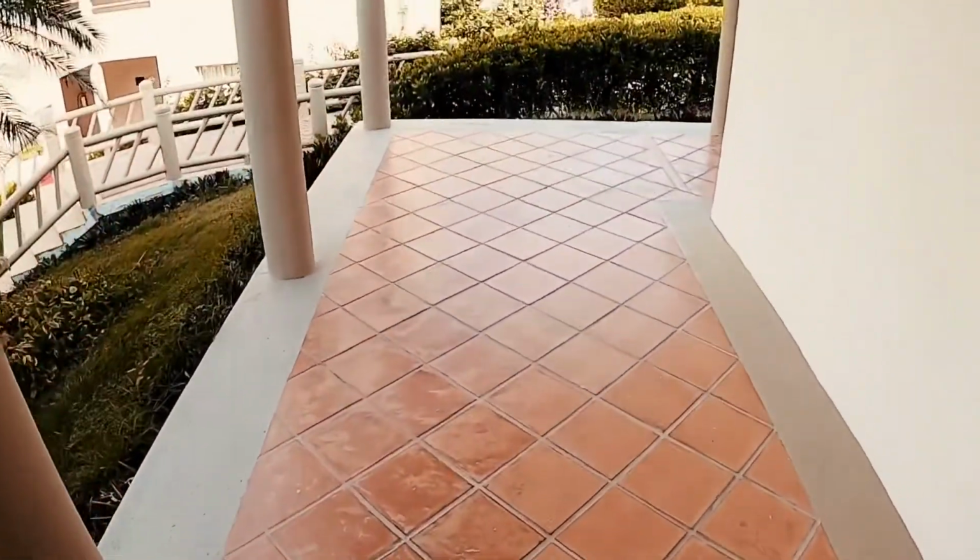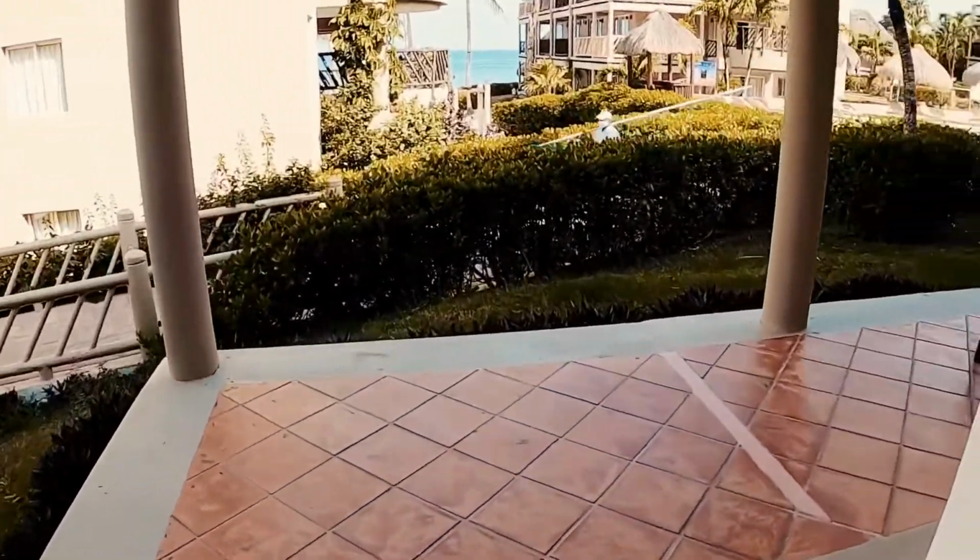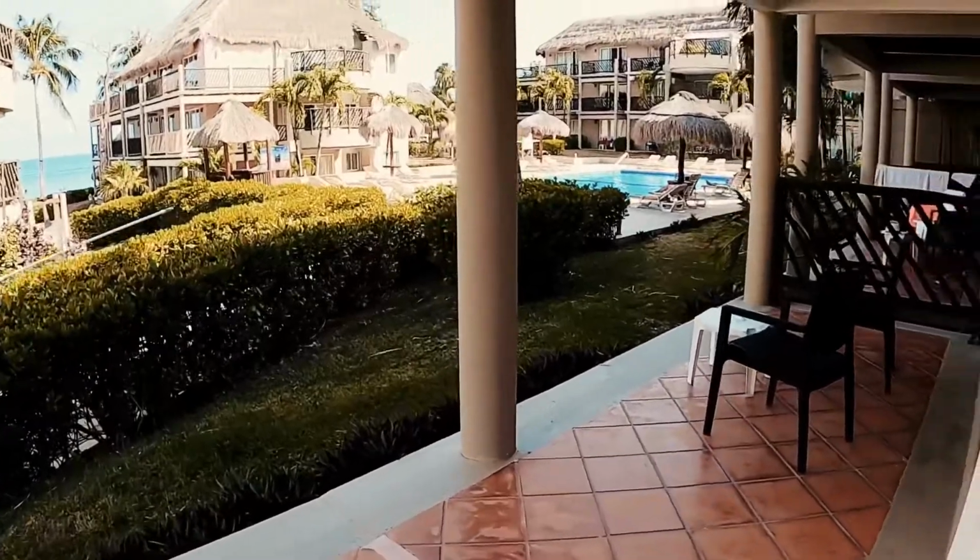And then you get this beautiful little balcony area. I think we paid like $250, all-inclusive package.